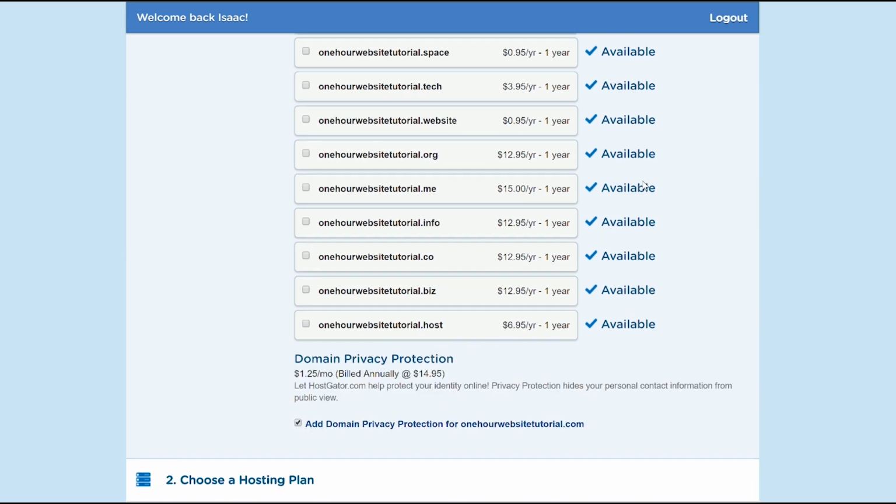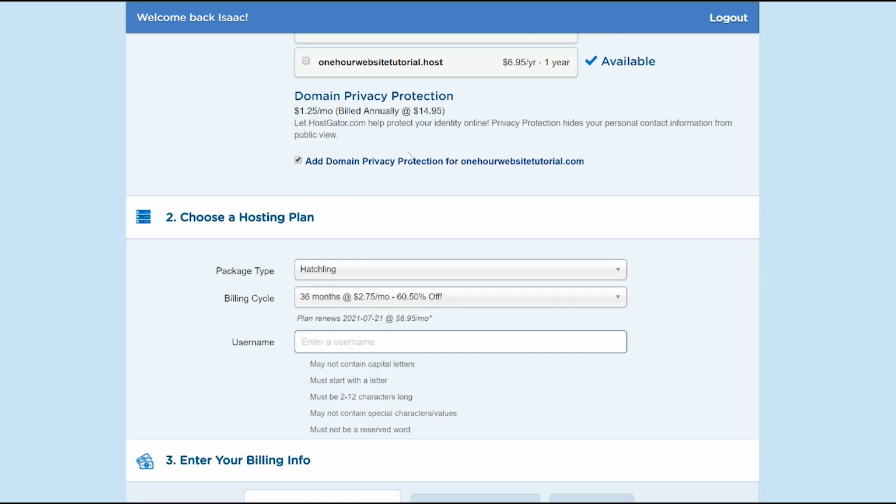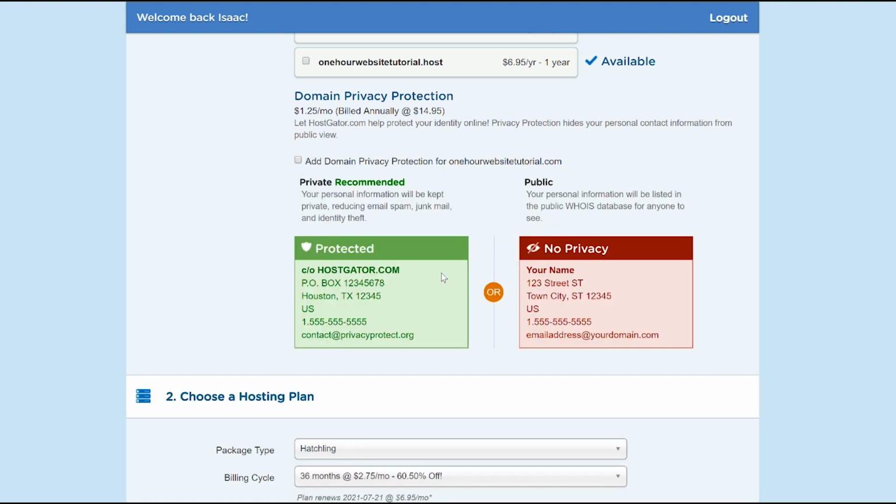So then we're going to scroll down and you're going to see this area that says Domain Privacy Protection. Basically, if I untick it, I'll show you. What that does is if it's protected, this is how it'll look on the Whois domain, which is where people can look up who owns a website. Without privacy, they're going to be able to see your details, your email address and phone number.